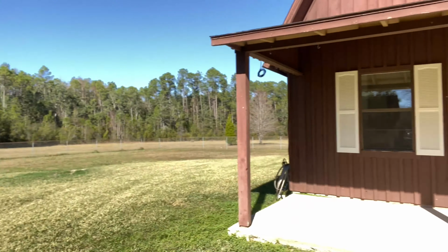My love, so we have made it to our destination that we will be staying for the holidays. It's really beautiful. That's the house in the back, and I'm getting ready to walk into the barn.